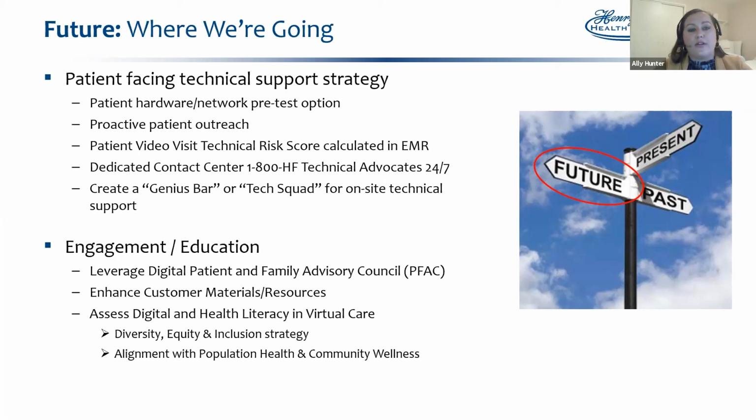the digital and health literacy in virtual care within our patient population, working with groups that oversee diversity, equity, and inclusion, and making that a strong part of our strategy, as well as our alignment with population health and community wellness. We've started on some initiatives with those in our elder or older population to ensure how we can utilize some grant dollars to make them more educated on how to use their virtual care.